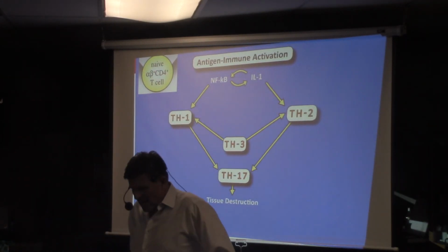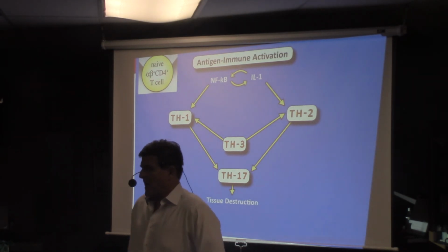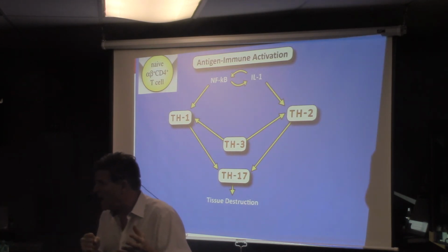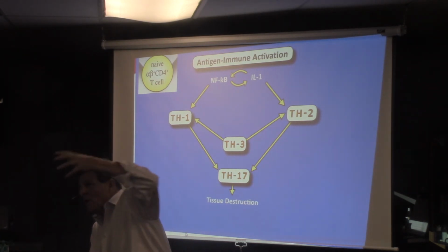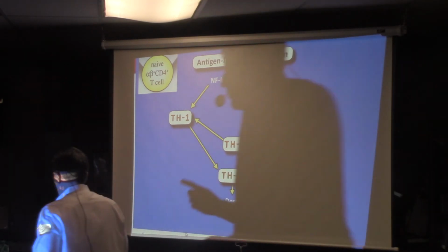Th3 has a whole pocket full of hydrogen ions, and his job is to keep these guys in balance, or take hydrogen ions to create an imbalance to create an inflammatory response. So, what do we have to do?